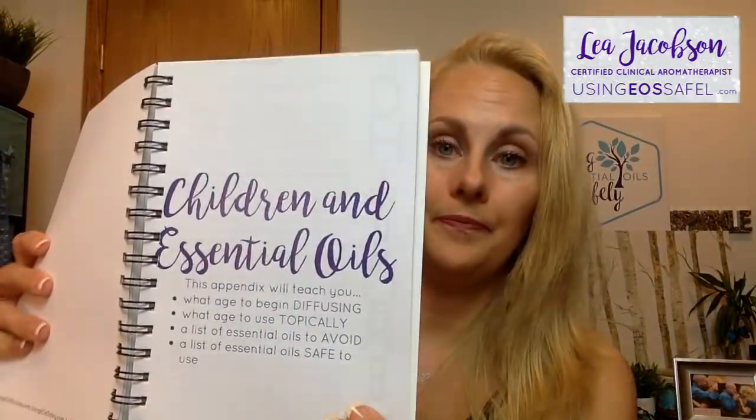What essential oils are safe for babies? If we are talking under 6 months, I would say avoid. Over 6 months, you can start diffusing, and over 2 years, you can start using topically. There are some exceptions. If your 1-year-old has a bug bite or a bee sting, it's okay to use the essential oils on them, but those are the general rules. There's a link for you so that you can see which essential oils are safe and not safe for your child. I also have a section in my book that lists those essential oils.